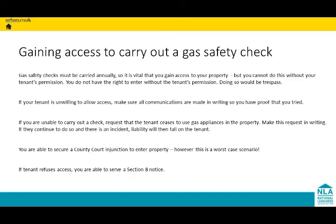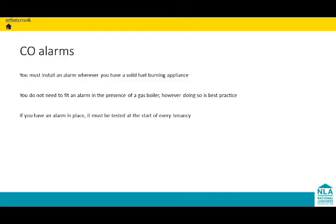Good. Well, that's gas safety covered very well. We'll move on to CO alarms. Where do I need to install a CO alarm?